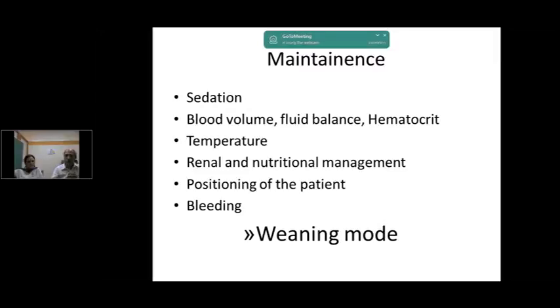Then positioning of the patient is very important, that it should not be moving too much, and then periodically we have to move them, so that other problems should not occur.